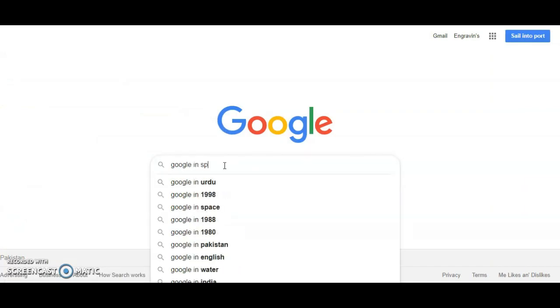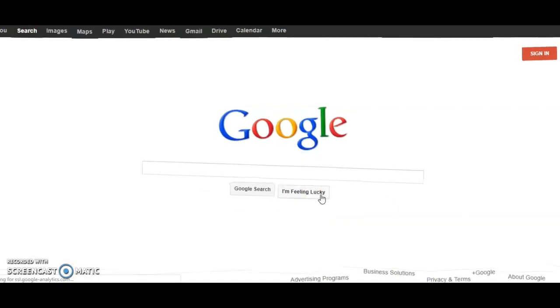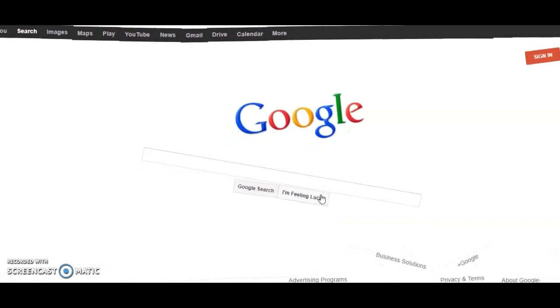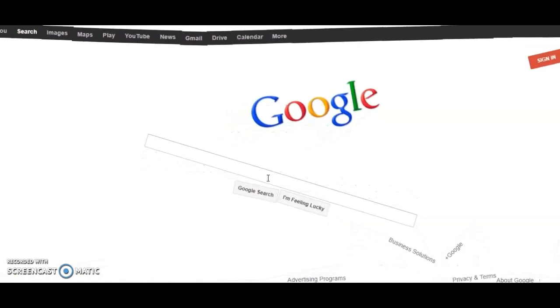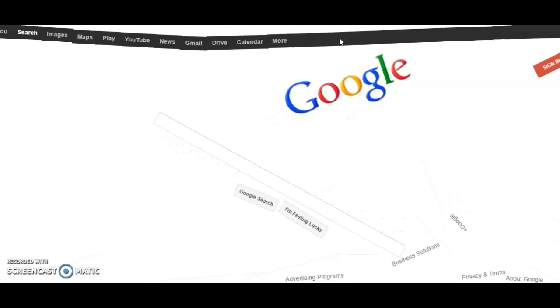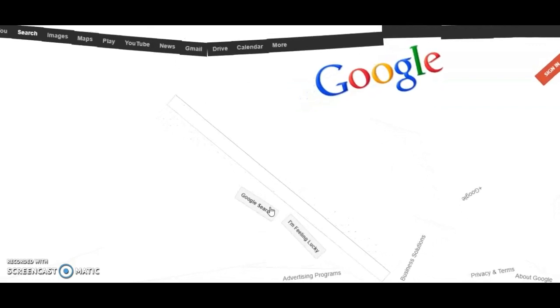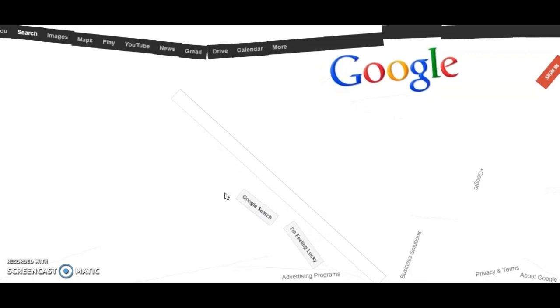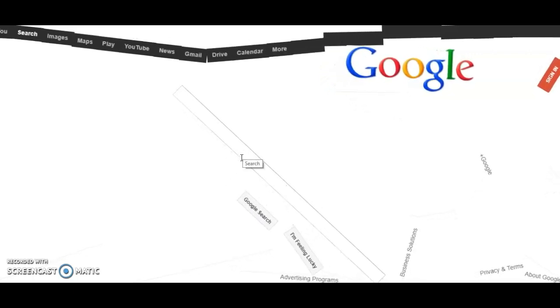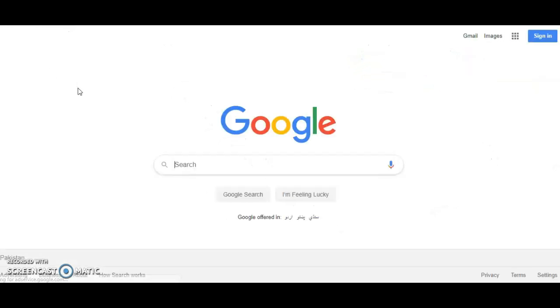If you are a fan of astrology, you simply have to type in Google in space, click I'm feeling lucky, and what that does is brings up Google in space. Look at that, there's no gravity, and you know, everything is falling apart. No gravity, guys. Look at that logo, it's drifting all the way up and right, and the navigation bar is falling apart. Let's go ahead and check out the next one.